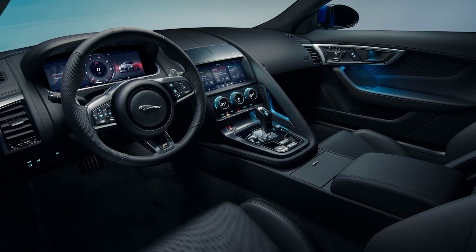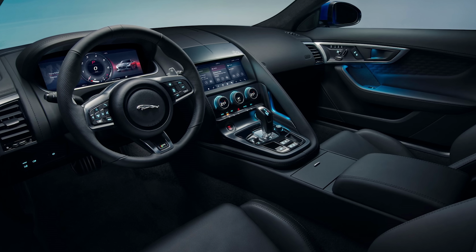And the pops and crackles come standard. And while this is cool, it's pretty much the F-Type's party trick. Yeah, the interior is nothing to sneeze at, and you can get these in either a convertible or a coupe. So there's a lot of options to choose from. But other than that, this car is pretty vanilla, at least when you compare it to some of the other cars on this list.